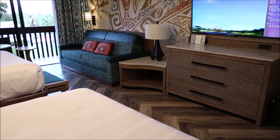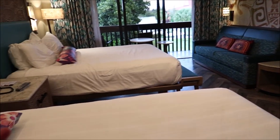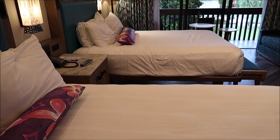See right there underneath that lamp there. I mean, that's a spot you can put some stuff. And like I said, plenty of room underneath the bed. I mean, I could probably fit underneath the bed.